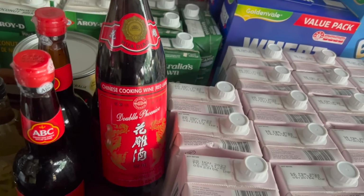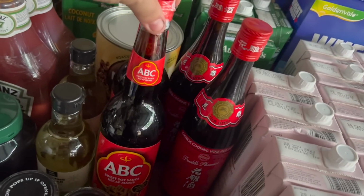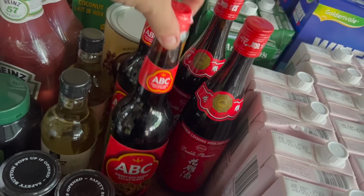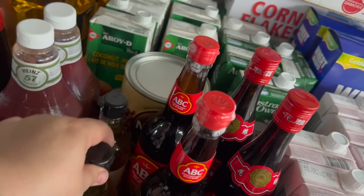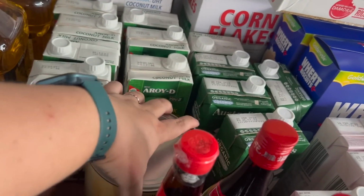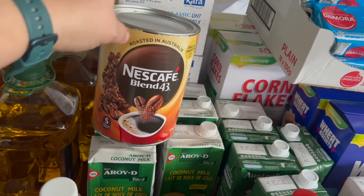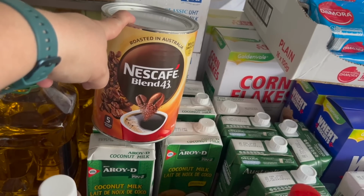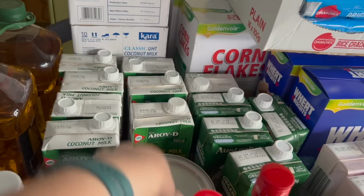We got a couple of bottles of the Chinese cooking wine that I use in my stir fry sauces and stuff, a couple of ABC sweet soy sauces, and a couple of rice wine vinegars. Some instant coffee because it was on special. We do have some from the hamper. We got a small one from the hamper, but this was $17. I think it was like $8 off or something, so I grabbed 1 of those.